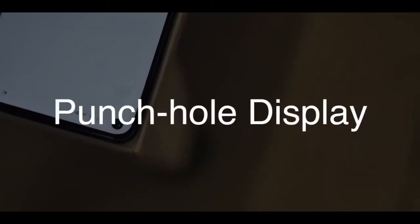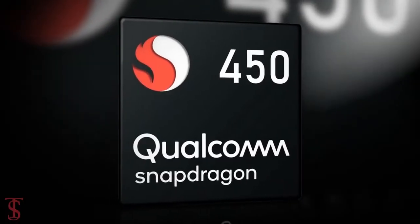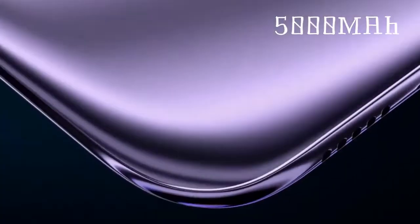A beautiful punch hole display with 3 gigs of RAM and 64 gigs of storage and a plenty fast processor. It would fly through basic tasks and get through simple games. It has a capable 13 megapixel triple rear camera and an 8 megapixel front camera. With about a 5000 mAh battery, it can last you all day long.